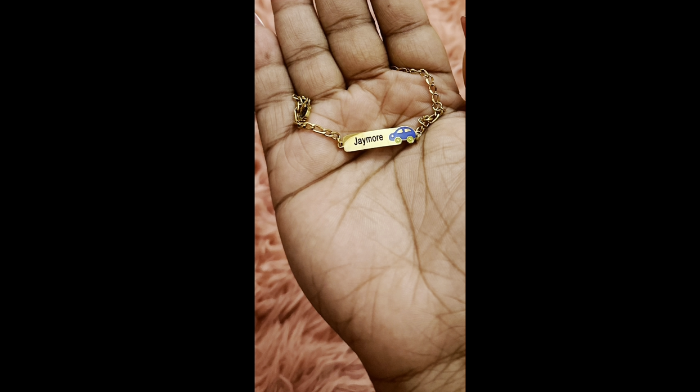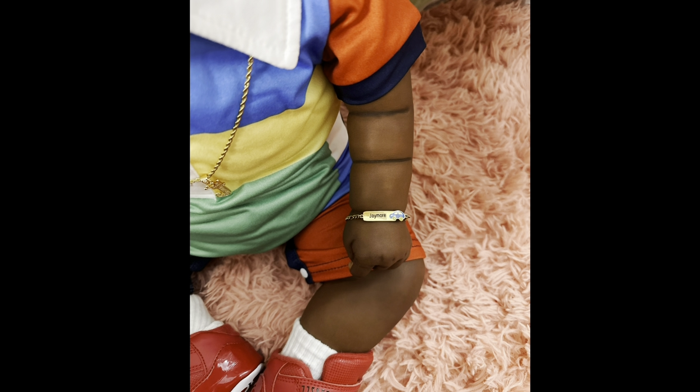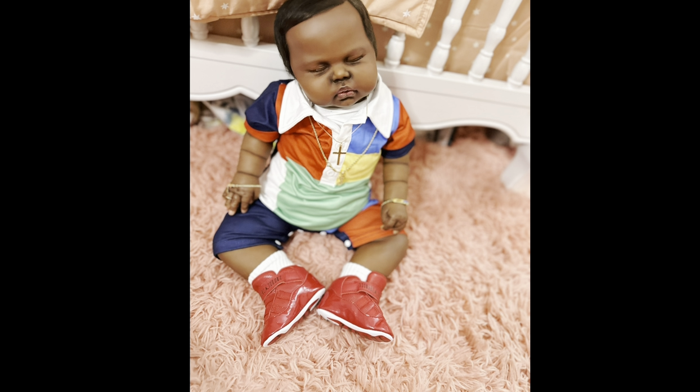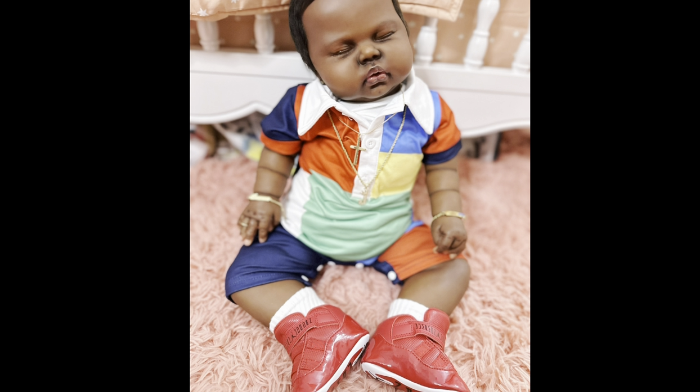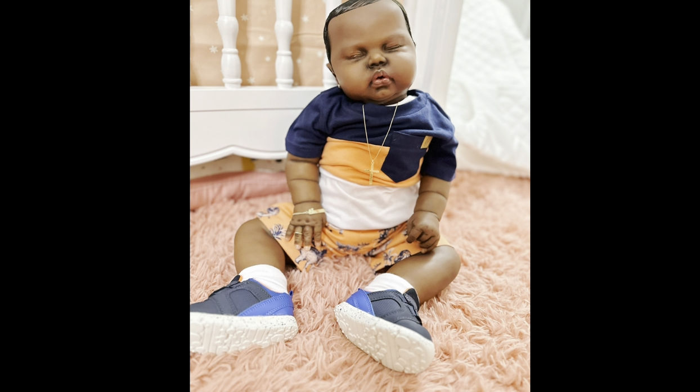And guys, this is that bracelet I was telling you guys about on Amazon. It says Jamin's name with Tempest Reborn Nursery on there. And then that's baby Pickles Jamin. He's killing it, guys. You know, he's fire. He gets the ladies. They love him.